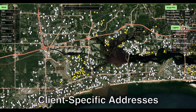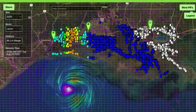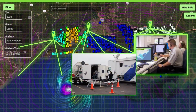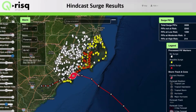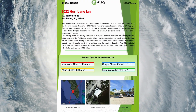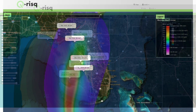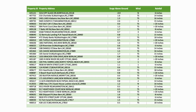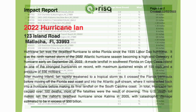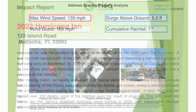In addition to individual property locations, Q-risq also ingests community addresses to provide impact assessments for federal, state, and local governments, aiding in preparing proportionate levels of staging and response teams. Once the storm has made landfall, Q-risq focuses on creating a hindcast report of the storm's impact. Maximum storm surge, sustained winds, and accumulated rainfall are displayed in a spreadsheet for fast access and analysis. Q-risq also produces impact reports for individual addresses post-landfall.